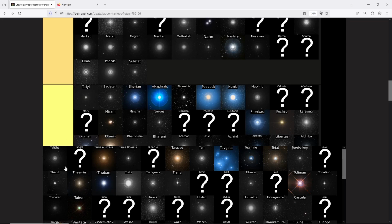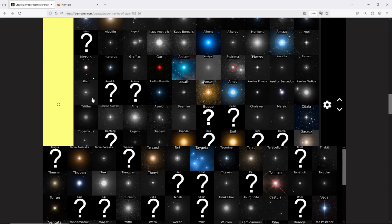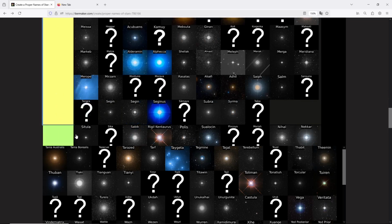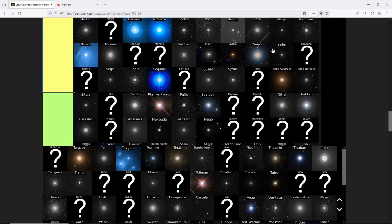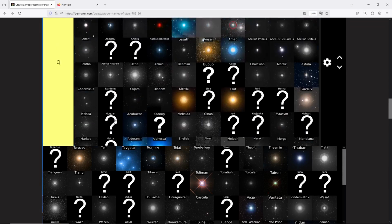Talitha? Talitha also gets a C. Tangra also gets a C. Tania australis. It and its similarly named star, Tania borealis, both end up in C. Tapek.